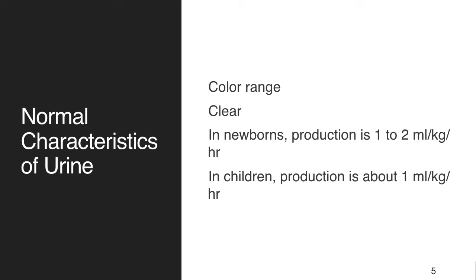So then we have to know what normal urine is like. The color range can be everything from clear, that looks almost like water, to dark amber colored. It may even have blood in it, but that's not normal for it to be. The urine should be clear.